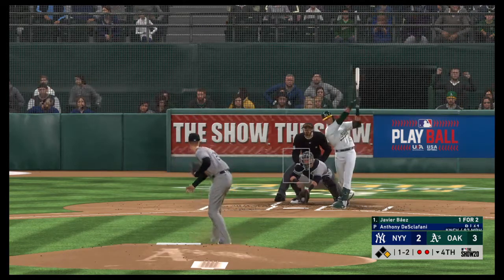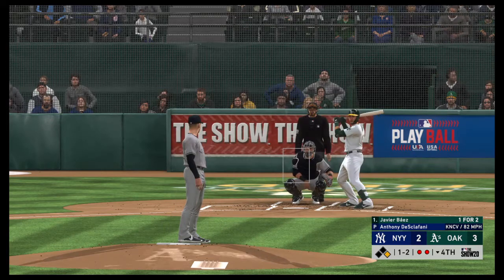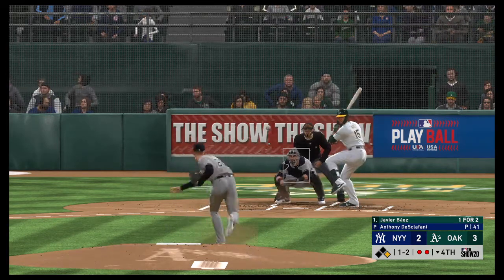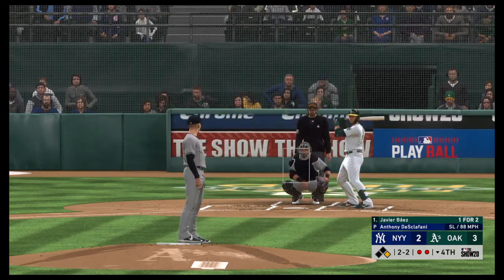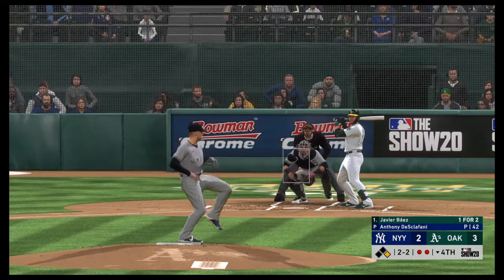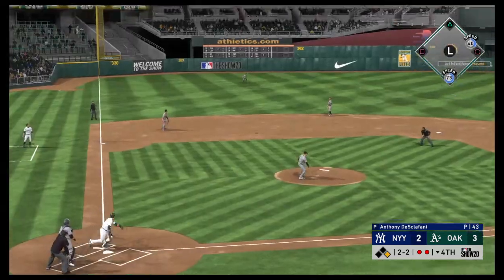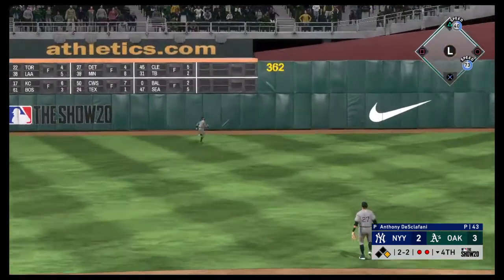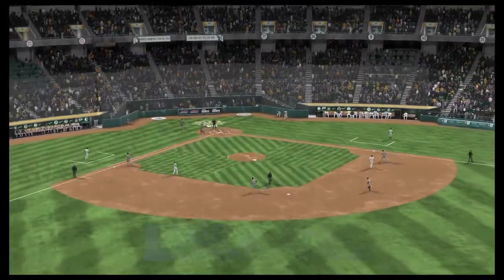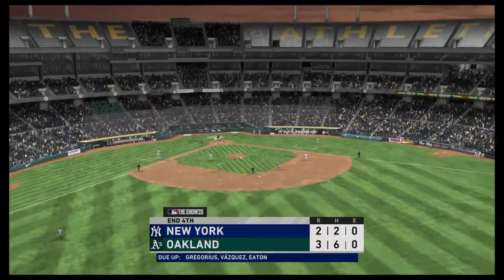The 1-1 home. Waves and misses for strike number 2. We're in the 4th. 3-2 is our score. And a slider runs away from him there, and the count levels at 2-2. There's a swing, and he sends a ball high in the air into left field. And he will get there to make the running play, and that will end the inning.